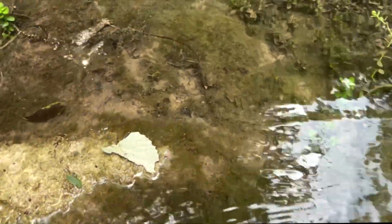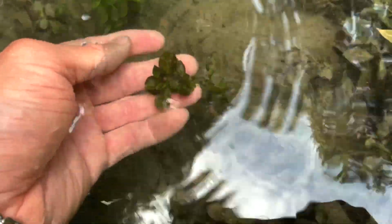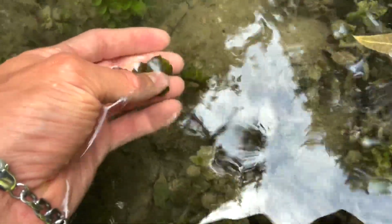Now the entirety of the creek's bottom is filled up with this green gooey algae substance, and that brings a lot of oxygen into the water column. Now you can tell over here, we've seen some casualties as well, such as this crawfish. But here's a piece of Ludwigia repens that I was able to find with its leaf structure still intact. You can tell it's a dark red.